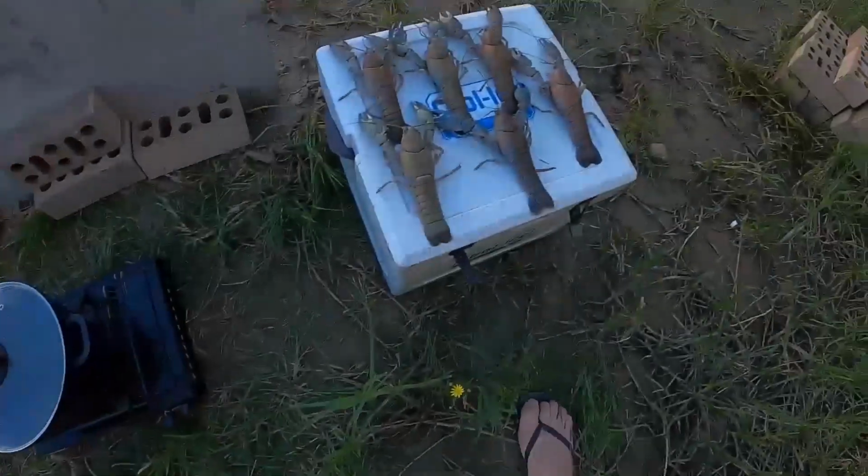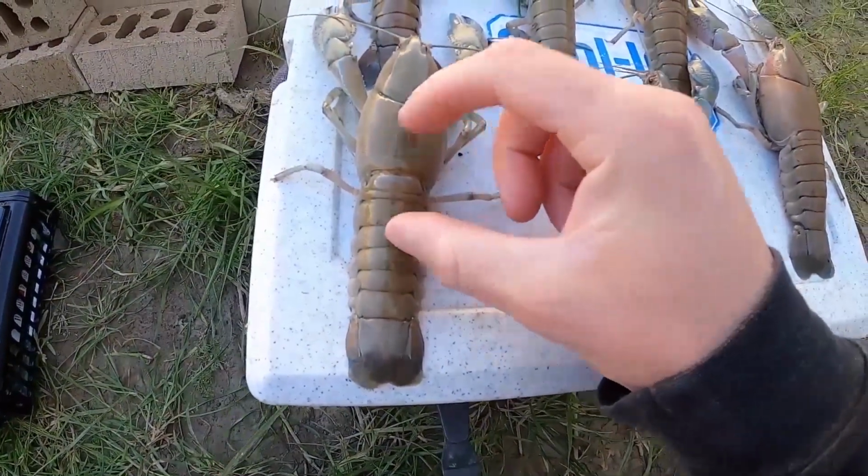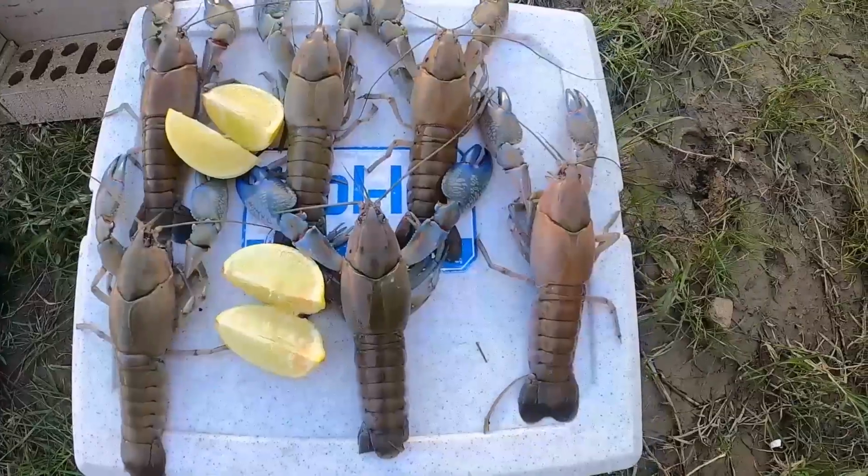I just found this lemon in the fridge, so I thought I'll try a little bit with lemon, a little bit without lemon. I'm gonna cook these for about 8 minutes, I reckon. There's 6 yabbies there, so I'll dunk them in for about 8 minutes. But I'll keep a close eye on them to watch as the carapace slowly separates from the tail. And what I mean is, when this bit slowly separates, you'll know they're cooked.